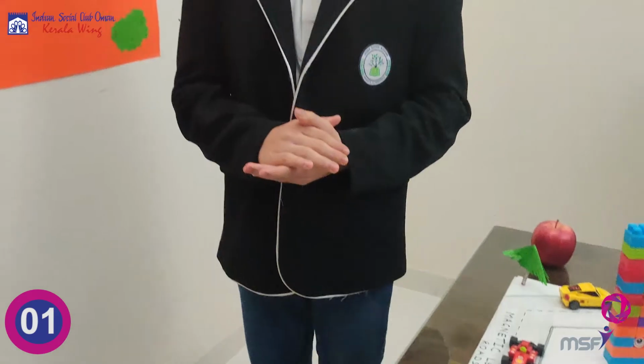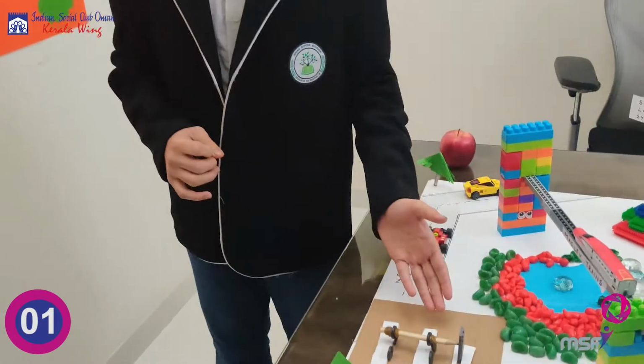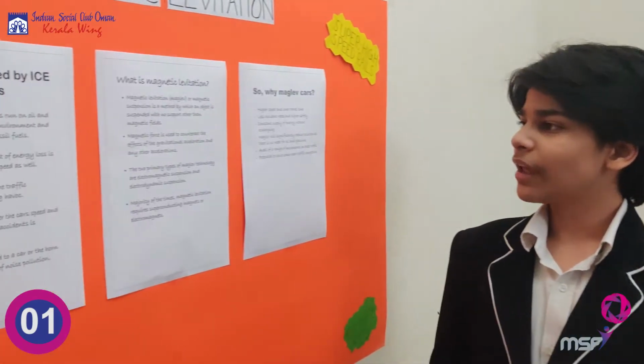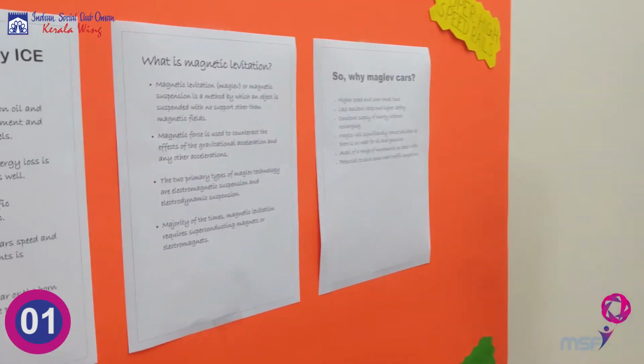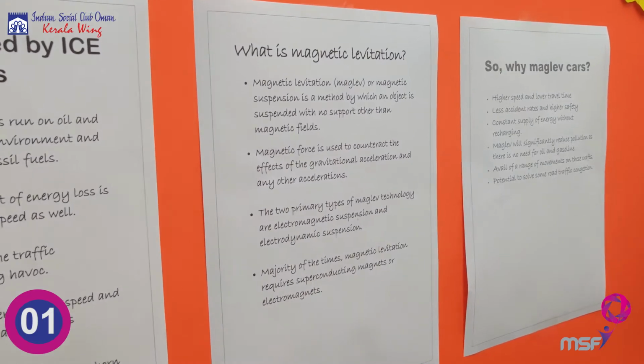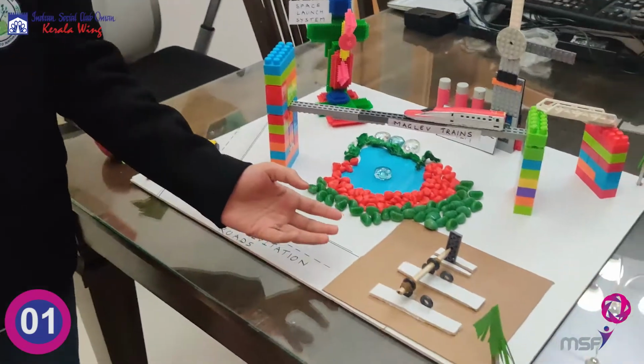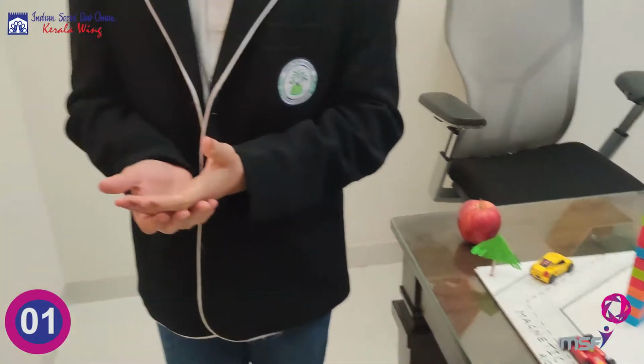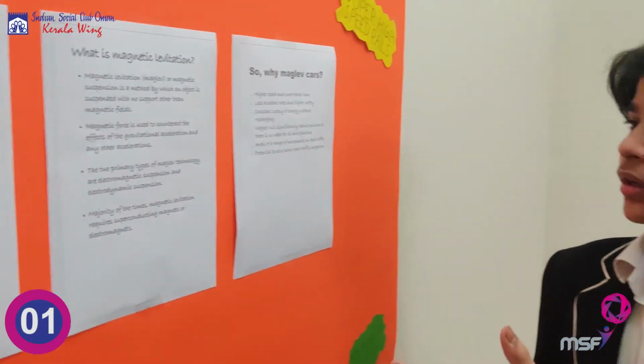Well, the simplest answer is magnetic levitation. Due to the magnetic forces, it is counteracting the forces of gravity. So now let me explain what magnetic levitation is. Magnetic levitation, or maglev technology, is magnetic suspension, which is a method by which an object is suspended with no support other than magnetic fields. As you saw in my experiment, the magnetic forces helped the pencil stay afloat in midair. Magnetic force is used to counteract the effects of the gravitational acceleration and any other accelerations.